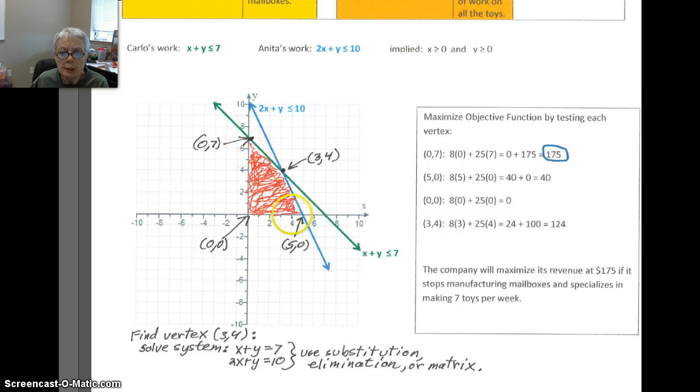So those are easy. How do you come up with (3, 4)? Well, you solve the system. (3, 4) is the intersection point between the green line and the blue line. So take those two equations and solve them as a system. You can use substitution, elimination, also called addition, or the matrix method, all of which I know you know by now.